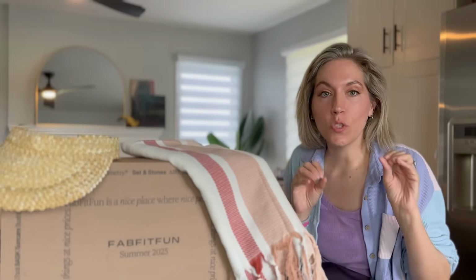The crazy thing is the 12 items that were in our 2 boxes weren't even all of the items you could have selected from. Imagine all the goodness that was out there. If you're interested in trying FabFitFun, here's how it works.